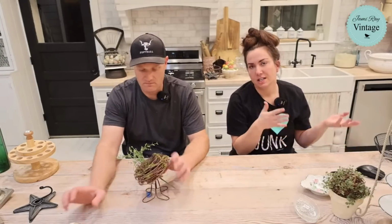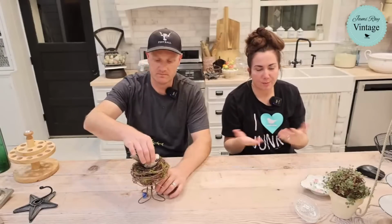Same thing with those salt and pepper shakers. They had a little sticker on the bottom that said Bloomville. So I looked them up, and sure enough, they do still sell them. And I saw they were $12.95. And because I thrifted them, I'm selling them for $5.95, $6.95, something like that. So that's kind of where I come with my prices.